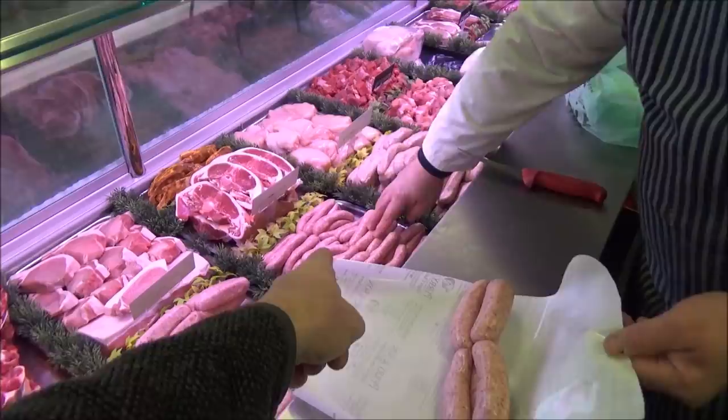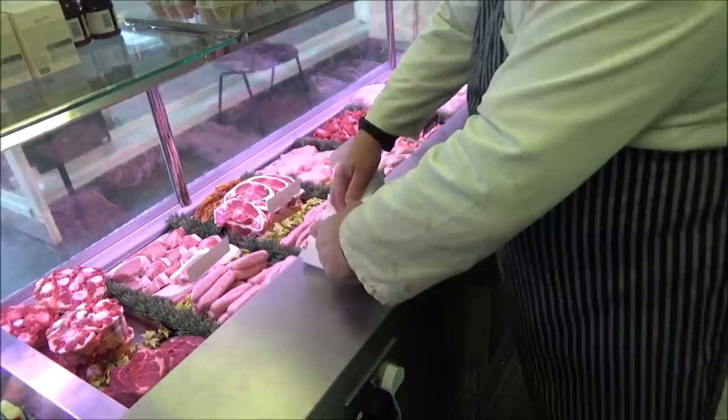I'll have some of those chipolatas as well. Put more in the same bag together. Yeah, that's perfect. The kids like those. Feed the boys. That's brilliant.